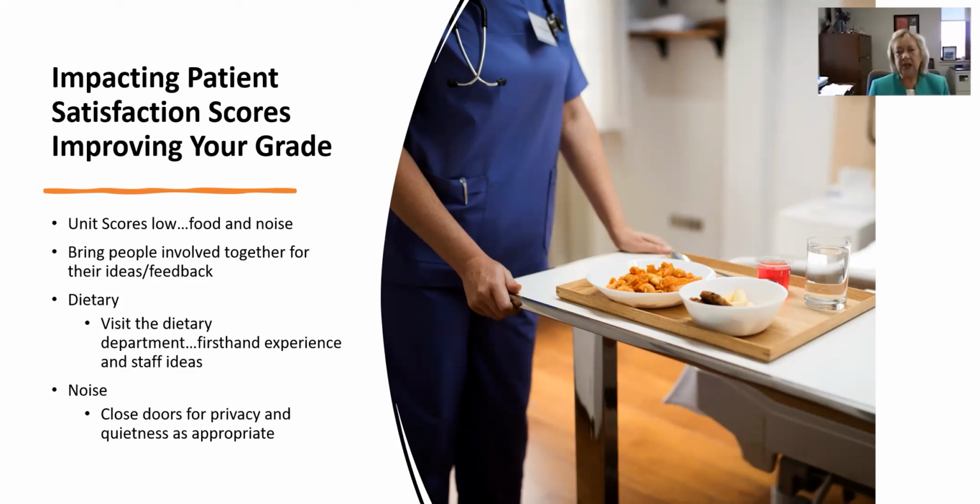They say, hey, well, these new servers that we're using to keep food warm, we don't like them as well. They're not keeping it warm. Those are things sometimes that you find out if you start and then make those changes, and then all of a sudden, boy, we really like the food here.